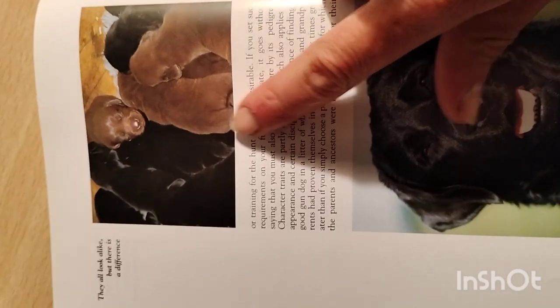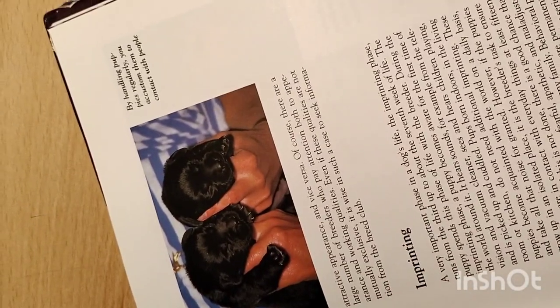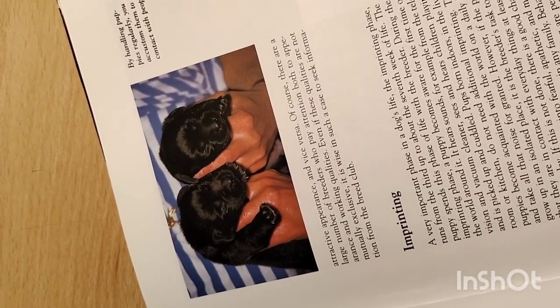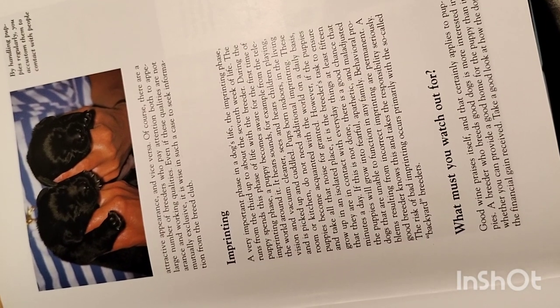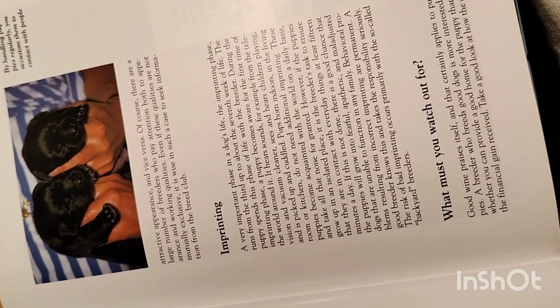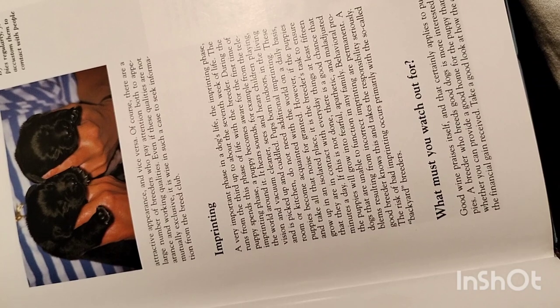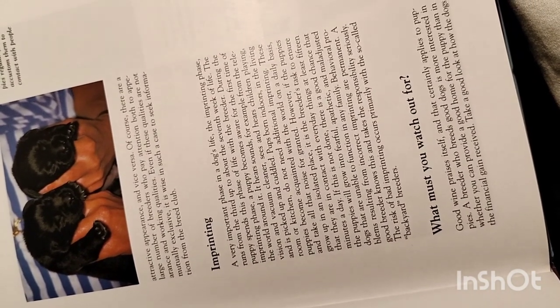And pictures of puppies. They all look alike, but there is a difference between the pups. By handling puppies regularly, you accustom them to contact with people. And now we're going to talk about imprinting. A very important phase in a dog's life, the imprinting phase, runs from the 3rd up to about the 7th week of life. The puppy spends this phase of life with the breeder.